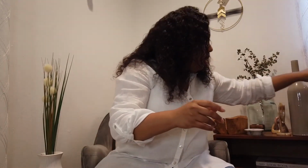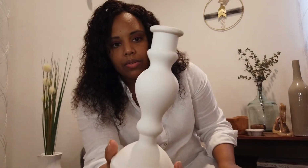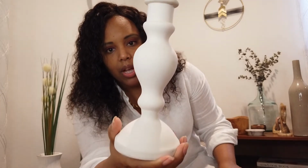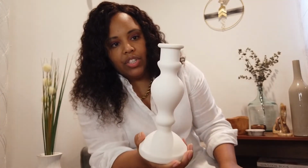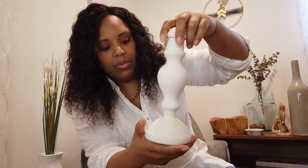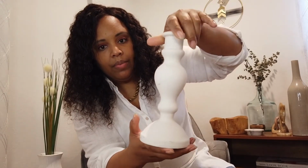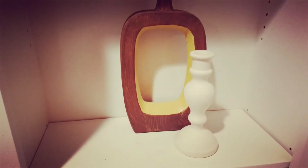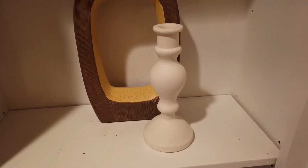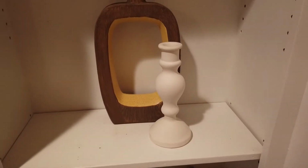I also came across this ceramic candlestick. It's just kind of a white or off-white bone color. I like the shape of it. It would have been cool if there were two, but it's just this one. It's a little roughed up in places. I paid a few bucks for this. It is, I believe, ceramic, but it was really, really cute.